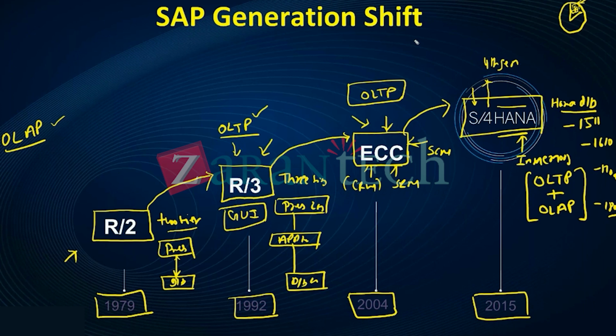Actually, before S/4HANA, there's one more product, which we'll go into in the next slide. In between, SAP launched Simple Finance. In Simple Finance, we only had a simplification related to finance. For S/4HANA, SAP is merging it into a single product, which has a simplification for all of the modules, including finance. Finance was the first module which had a simplification, so a separate product was launched for finance, but S/4HANA puts all of the products together.